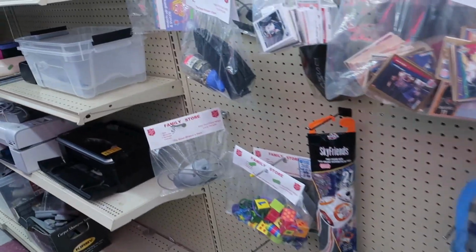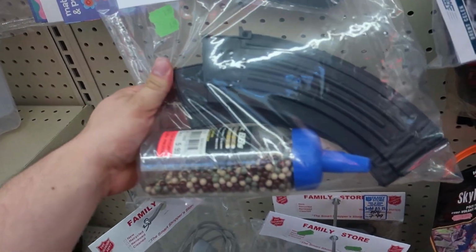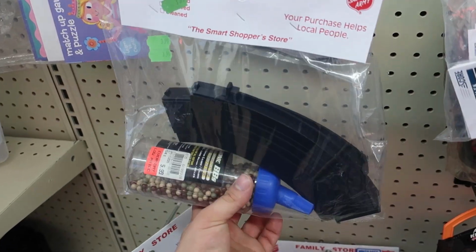So I was walking down the aisle here and I saw these and I got really excited. I thought these were real AK mags at first, just for a split second, but then I saw the BBs and realized that it wasn't. But I just got a new AK in real life and I was shocked. I never expected to see something like that at Salvation Army, and alas, it wasn't. It was just for airsoft.